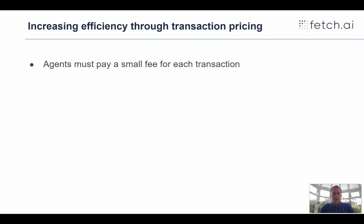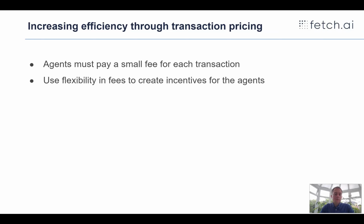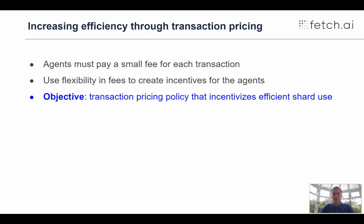So transaction fees is something that already exists in ledgers, and their purpose is to give an incentive for validating transactions and to distribute the costs of maintaining the ledger. And there is some inherent flexibility in these fees, and so what we'd like to do is to use this flexibility to create incentives for the agents to use the ledger efficiently. And the objective is to design a transaction pricing policy that's going to lead to this result.